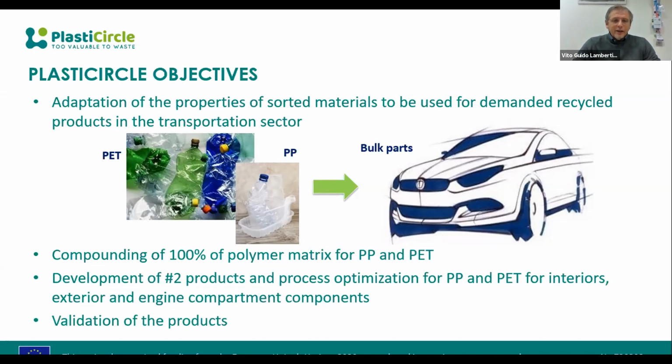Then if you go to some other objectives that are related clearly to a research and development project like PlastiCircle, we wanted to compound 100% of polymer matrix, so polypropylene and PET, 100% from recycled feedstock. So 100% of the polymer matrix, not for the fibers and for additives. Then our target was to produce two parts in this project to demonstrate, one part for polypropylene and one for PET, that can really be general for application in interiors, in exteriors, in the engine compartment. So basically to cover the different parts of the vehicle. And then clearly the objective of PlastiCircle was to have a sort of preliminary validation of this product to reach TRL 5.